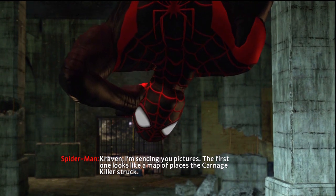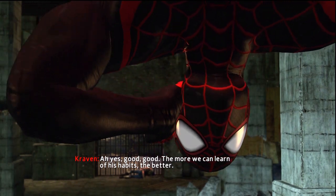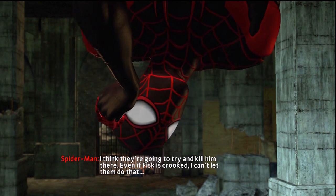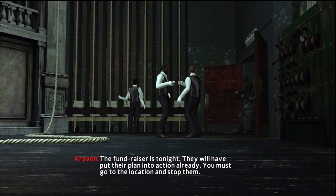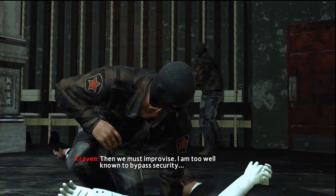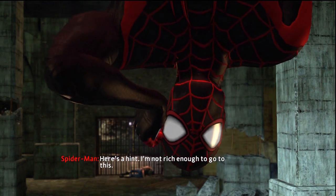Craven, I'm sending you pictures. The first one looks like a map of places the Carnage Killer struck. Ah, yes. Good. The more we can learn of his habits, the better. Next up is a flyer for an anti-crime fundraiser hosted by Wilson Fisk. I think they're gonna try and kill him there. Even if Fisk is crooked, I can't let them do that. Especially with all those innocent people around. The fundraiser is tonight. They will have put their plan into action already. You must go to the location and stop them. Just one problem. I don't have an invitation, and I'm guessing you don't either. Then we must improvise. I am too well known to bypass security. But under your mask, Spider-Man, nobody knows who you are. Here's a hint. I'm not rich enough to go to this.